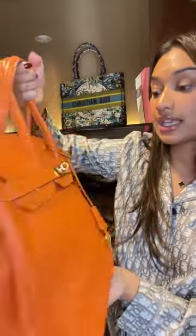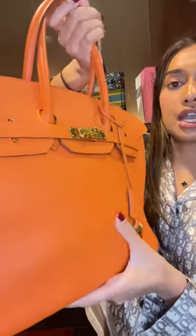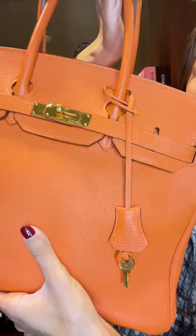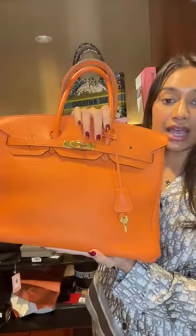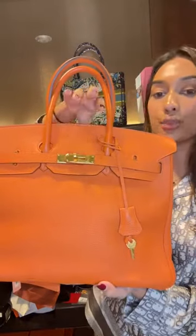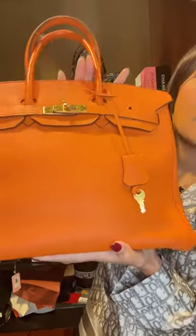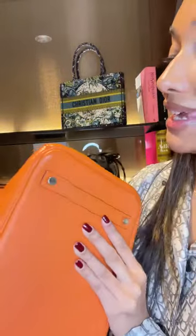Now, this is in Togo leather, guys. Super durable and more of a relaxed leather. If you're looking for a bag that is a bit more relaxed and you can actually wear without being too scared to scratch, this is the perfect leather for you. Now, condition of this, guys, I will give it a solid 8 out of 10.